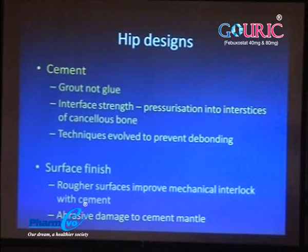Cement is actually not a glue, it's like a filler between the bone and the implant, and the interface strength of that depends on how well the cement is pressurized.